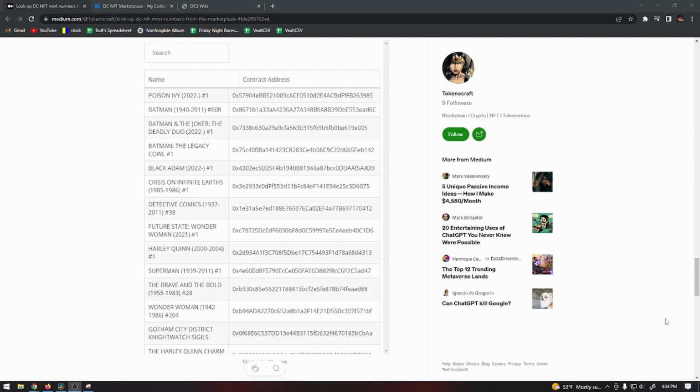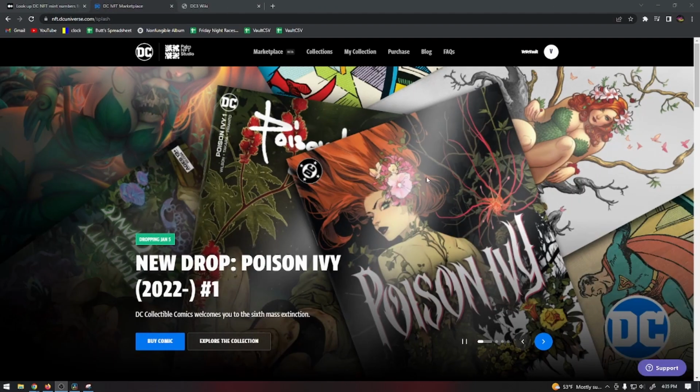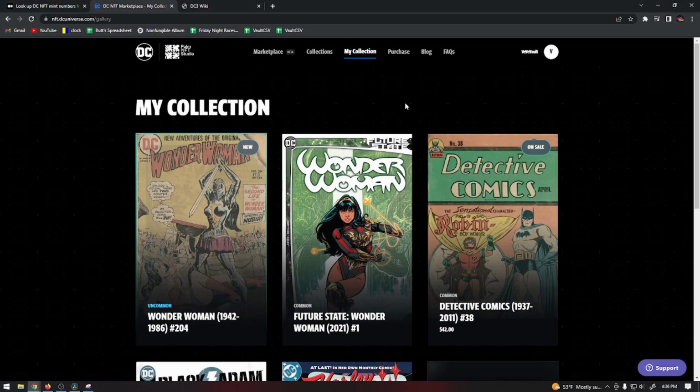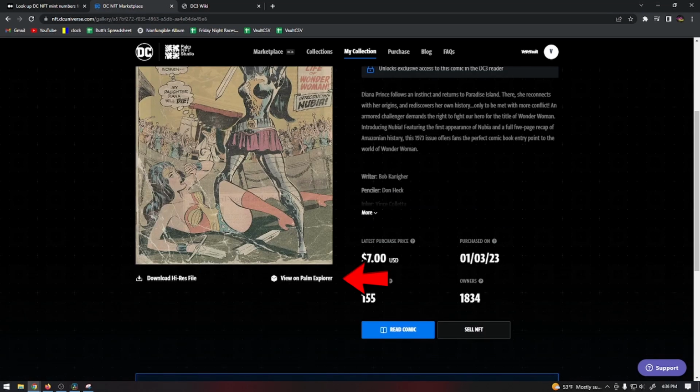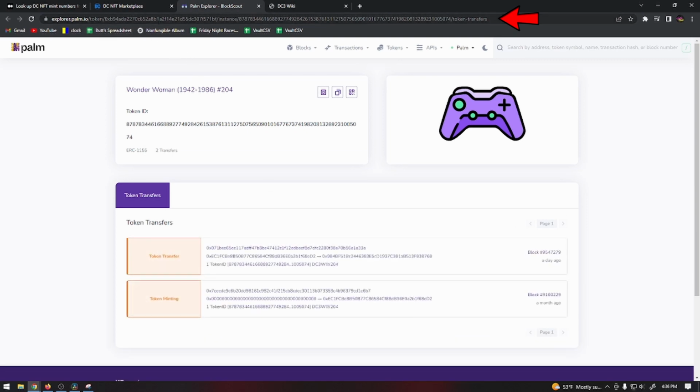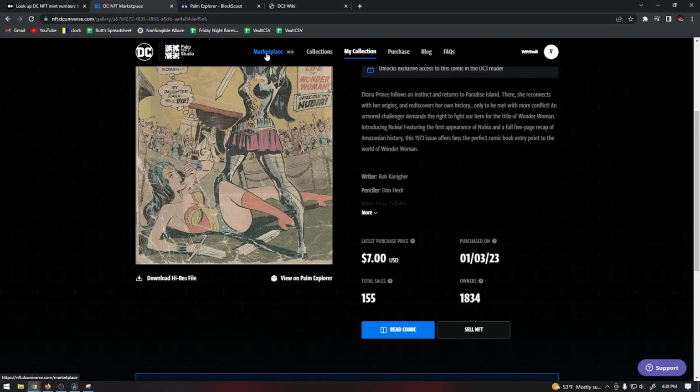So for a quick example, let's use this method to look up a token ID of a comic on the marketplace. The first thing I'm going to do is go to my collection and click on one of my comics, and then click on the view on Palm Explorer for one of my comics, and now we have the URL that we want to work with here. Now I'm going to go back to the DC marketplace and look up a comic that I want to find the serial number or token ID for.